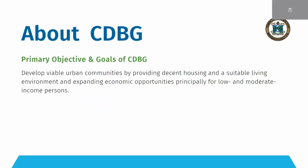HUD establishes that the primary objective of CDBG is to develop viable urban communities by providing decent housing and a suitable living environment and expanding economic opportunities, principally for low and moderate income persons.